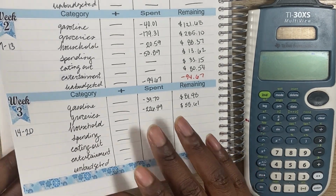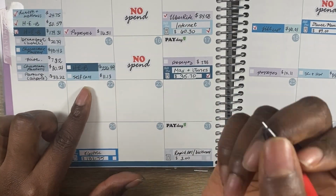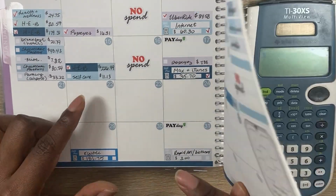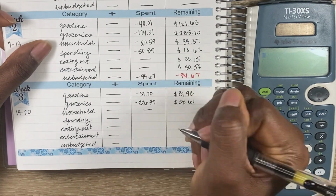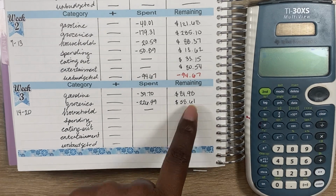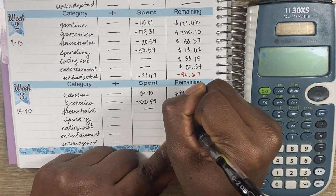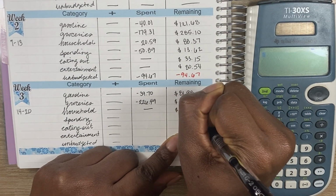For household, I didn't spend out of that category this week, so nothing there. And I'm just going to check off the groceries. So nothing out of household, thankfully, so I could put that money towards groceries and hopefully stay within that budget. So household still has $88.37.